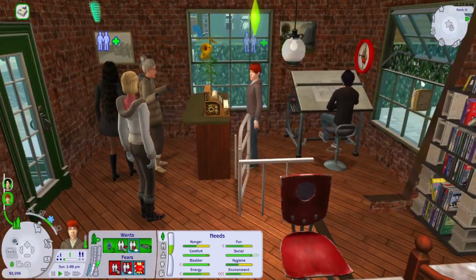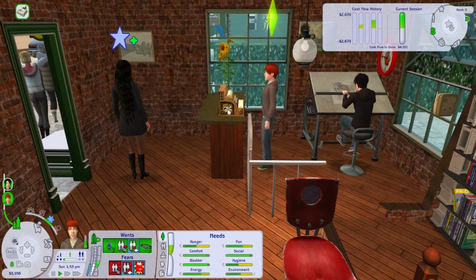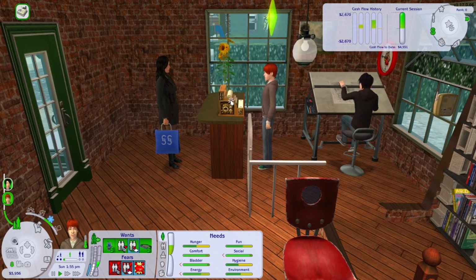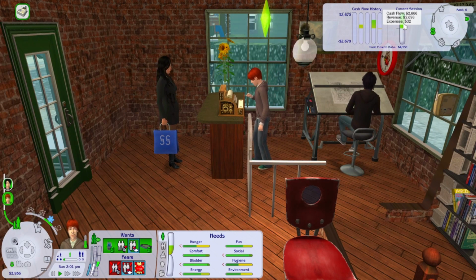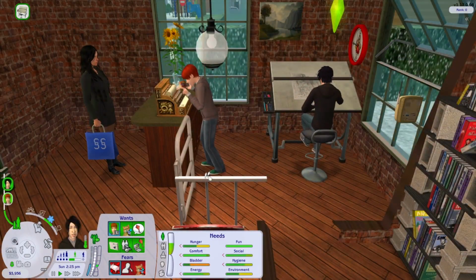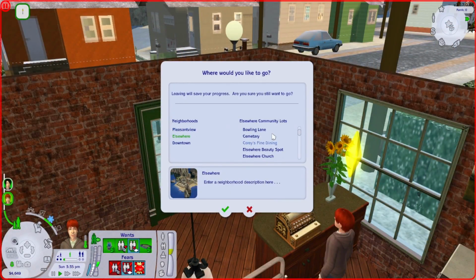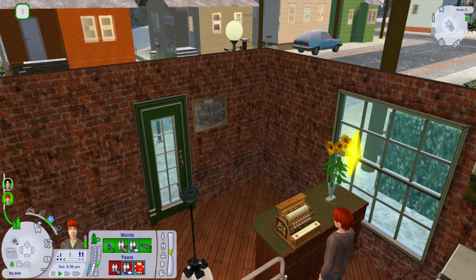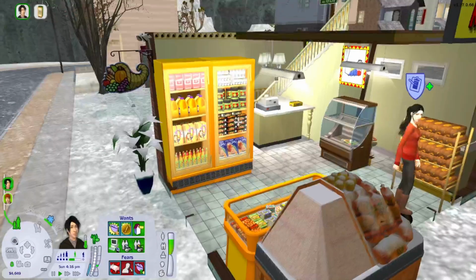Okay, we're gonna go ahead and close for the day. They made good money today. Oh, so she bought it. Wow, they sold out again. Look at their cash flow. That's really good. Okay, I'm gonna go ahead and have them go home first. They're gonna go to the grocery store because there's no groceries at home. Alright, so here they are at the grocery store. Let's go ahead and purchase.